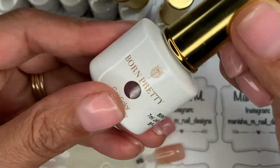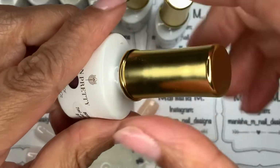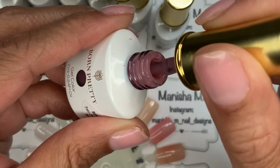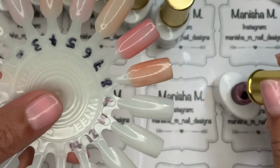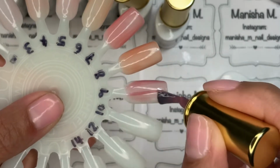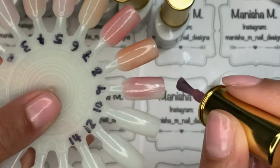Next up we've got colour number 9, and this is what this one looks like. So definitely going into the purple or lilac family. You'll see the difference when I put this one next to number 8. Very, very pretty indeed, this one. I like them all. I like them all for different reasons.